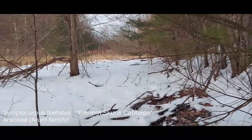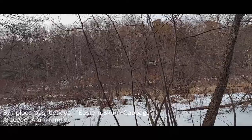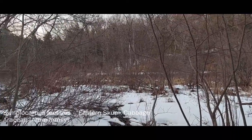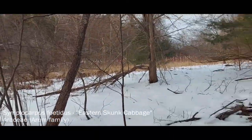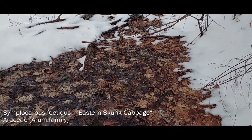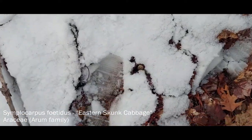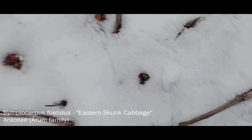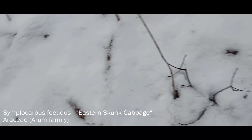Okay, so it's a week later now. I'm standing in the middle of a bog. As you can see, there's still plenty of snow, but there is less snow than we had last week. And exactly as I predicted, skunk cabbages are going absolutely wild over here. I'm kind of worried I'm stepping on one. There's one right there, doing their thing. And we're going to talk about their thing right about now.